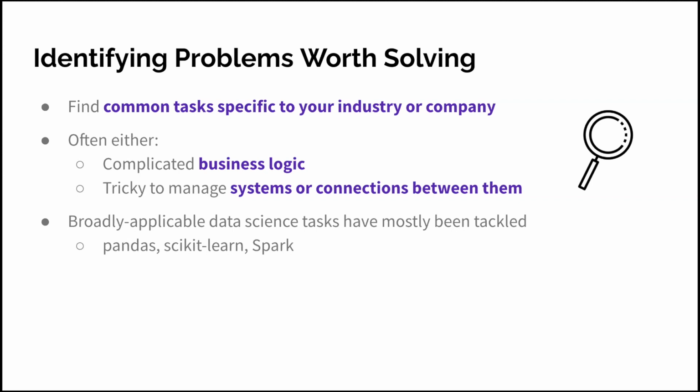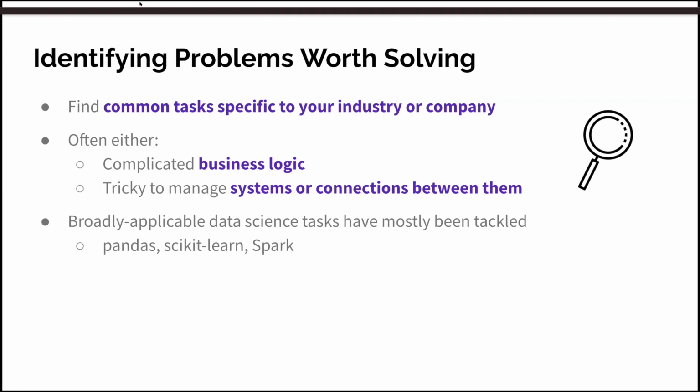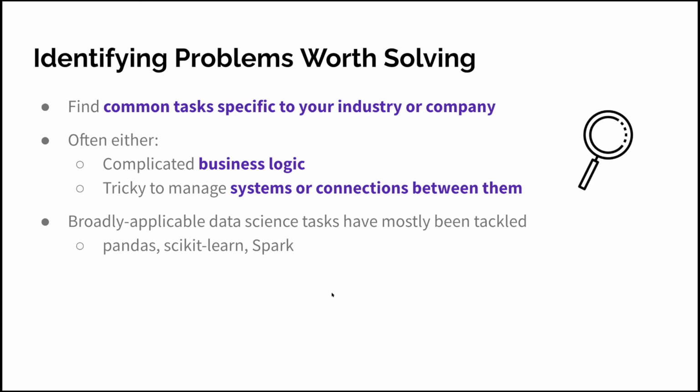But we would warn you not to go for things that are common problems across data science. If a problem is common across all of data science, like a modeling pipeline, for example, those things are probably either solved in common libraries like scikit-learn and pandas, or they're very difficult. That would be why there isn't some kind of tool that already exists for them. So be cautious about that. Mostly you're looking for things that are about your company or your industry. Do you want to take us to the next one, Brad?